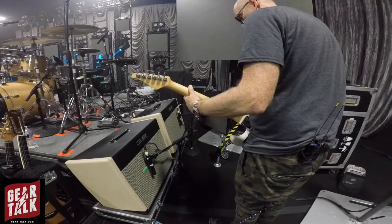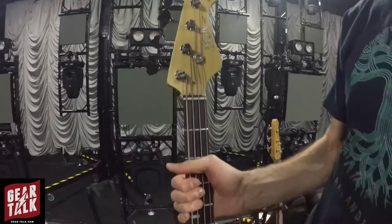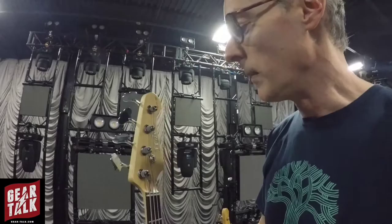Michael W. Smith, and we're doing a gear run through. So let's start off with your basses. That's a good place to start, I think. This is an FGN Expert MJ. Just got this back this summer. Really well built bass, made by a factory in Japan that apparently did some work for some high profile makers, which shall not be named, but anyway, really great bass.